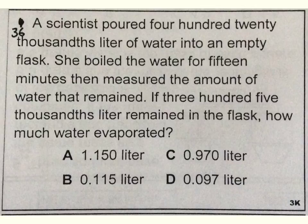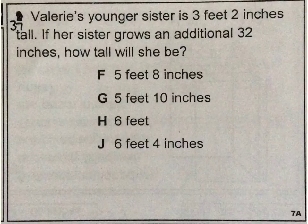Number 36. A scientist poured 420 thousandths liter of water into an empty flask. She boiled the water for 15 minutes, then measured the amount of water that remained. If 305 thousandths liter remain in the flask, how much water evaporated? Number 37. Valerie's younger sister is 3 feet 2 inches tall. If her sister grows an additional 32 inches, how tall will she be?